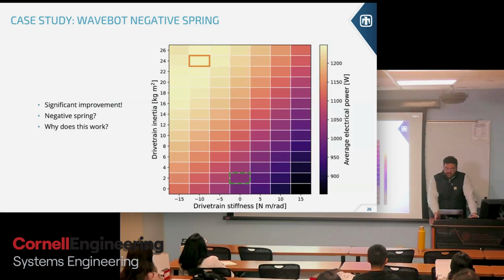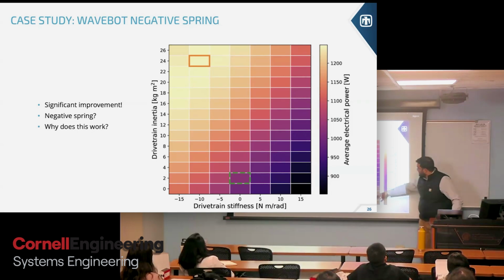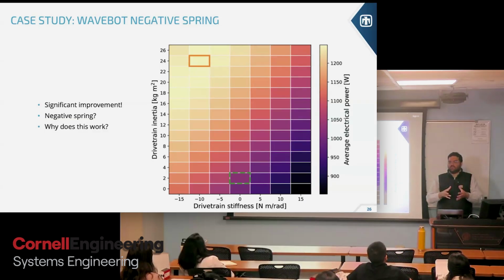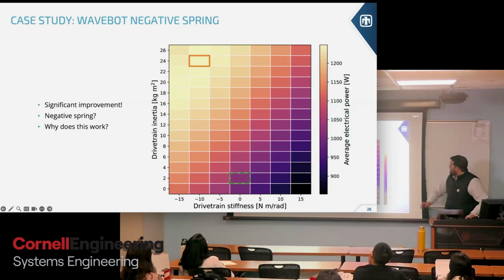So here are the results. The as-built device has no drivetrain stiffness, so there's no additional spring on the drivetrain itself. And the inertia is about 2 kilograms meter squared. We did a co-design optimization for drivetrain stiffness and for drivetrain inertia. Again, remember it's a two-loop system. So the outer loop was brute force. We just consider each of those boxes. But for each of those boxes, there's an inner loop optimization that uses gradient descent and finds the optimal controller. So you're optimizing at the same time both the controller and the built device. So it's kind of like giving each of those possible designs the best performance you could possibly have to be able to compare them one to the other. And you can see there's quite an improvement to the optimal in this range that we studied in the average electrical power in watts.